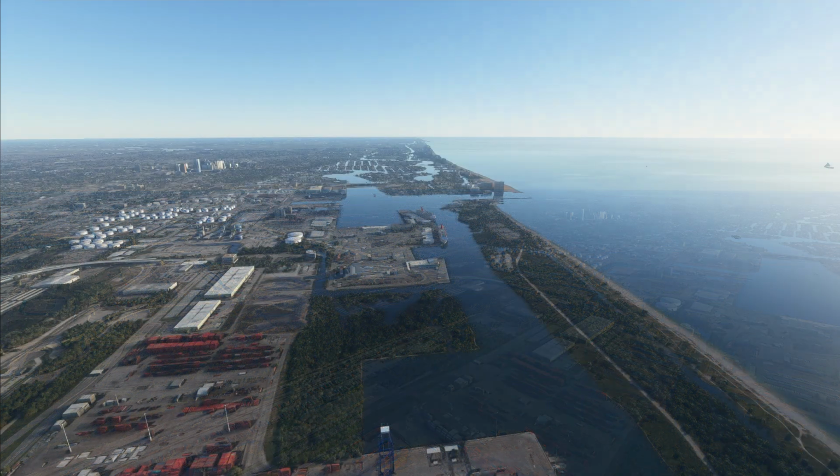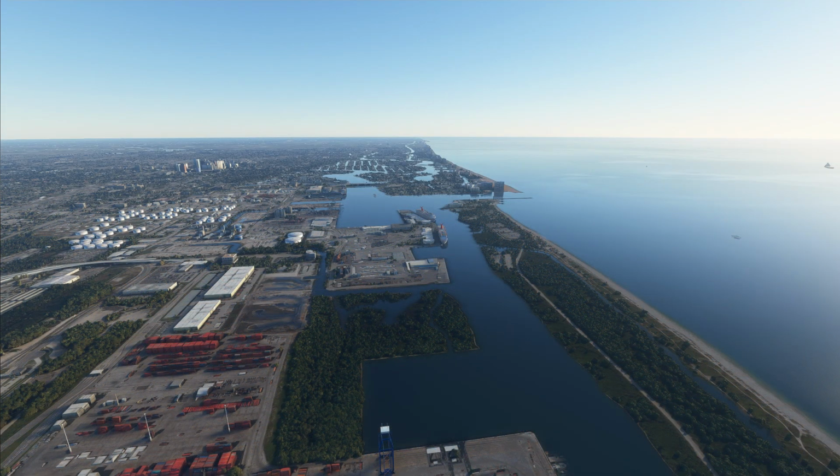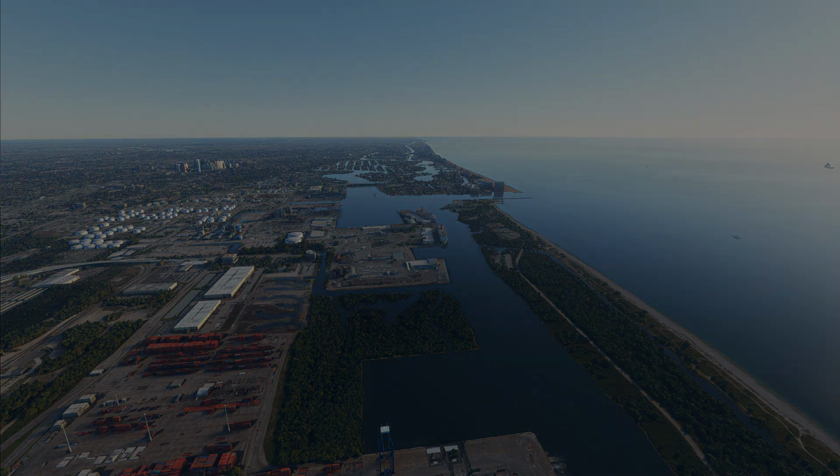Now I want to just take the helicopter out eastwards from the airport towards the coastline that you're looking at, have a look at the coastline area, the cruise ships and the docks, and just see how well it blends in, and also show you one or two anomalies before we complete this review.